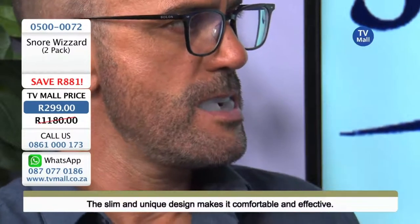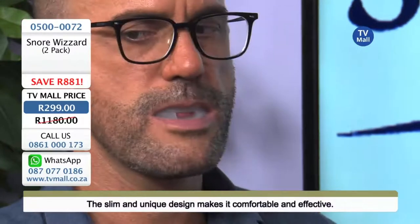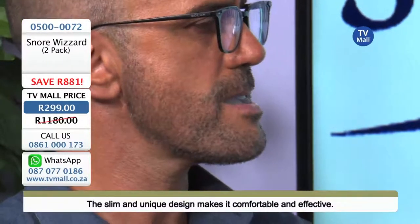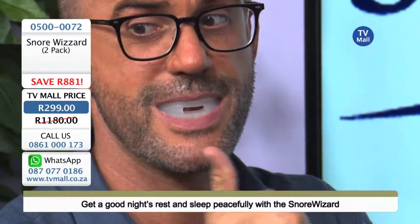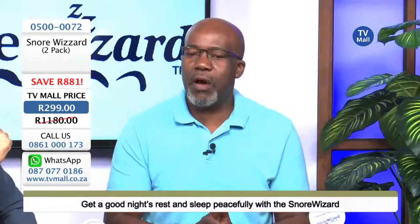And you know what? When you look at Costa, you can see that the lower jaw is slightly pushed forward. That makes it very easy to make sure that now you can get that flow of air quite nicely without any disturbance whilst you are sleeping. And this is a very nice way of making sure that we can save you from lots of challenges that come with snoring.